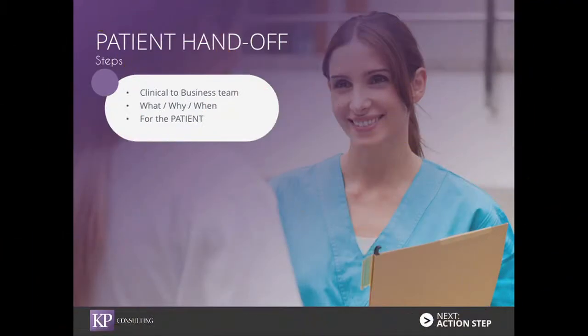Any time that information is passed from one team member to the next in front of the patient is a patient handoff. What I want to focus on for this tip is the handoff from the clinical team to the business team. An effective handoff from the clinical team to the business team has three main components: the what, why, and when. When you're communicating the what, you want to be sure to keep the information in patient terms, not clinical. For the why, you want to be sure to communicate the risk if left untreated, and the when communicates the urgency for getting treatment.